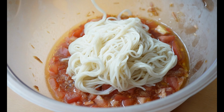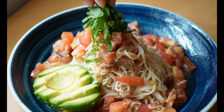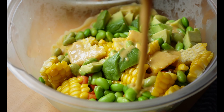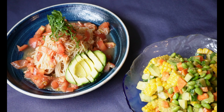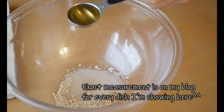It's so hot in Japan every day. It hit 35 degrees Celsius, so I want to minimize the cooking time on the stove. I'll still have to cook noodles, but otherwise there won't be any cooking involved. If you're in the same boat, this noodle recipe is for you. It's a tomato citrus noodle salad with a little bit of Japanese twist to it.